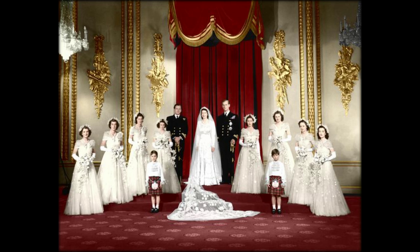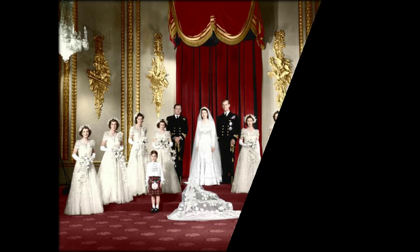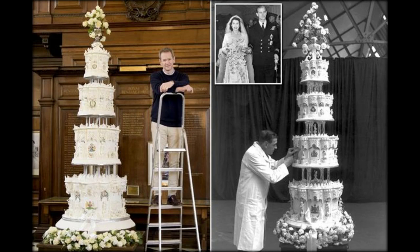Into specially designed tins went 60 pounds of butter, 55 pounds of sugar, 75 pounds of flour, 660 eggs, 80 oranges and lemons, 300 pounds of dried nuts and fruits, and 3.5 gallons of navy rum. 150 pounds of marzipan and 110 pounds of icing sugar was used in the white royal icing.